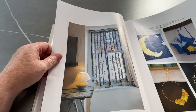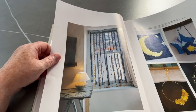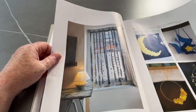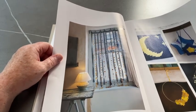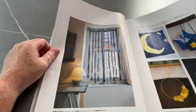Oh, remember bead curtains? Well, this is obviously a crocheted curtain. And I was doing little circulars. I called them pennies from heaven. I never did finish the thing I was making. It was just too fiddly, so I decided to abandon it.